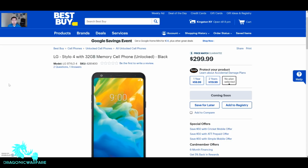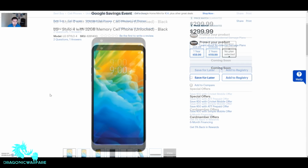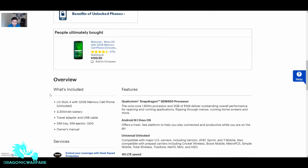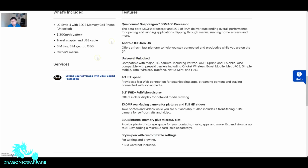Well, in that video, what I was trying to do is tell you that, hey, if you don't want to wait for the Boost Mobile variant, you can always go to Best Buy, wait a little bit, it should be coming out soon, and get the unlocked version that's actually going to work on Boost Mobile. So as you can see, this is the LG Stylo 4 with 32 gigs of internal storage, unlocked variant. You might be saying, well, it's not the Boost Mobile version, but if you scroll down here and you see the universal, this is actually a universal unlock.